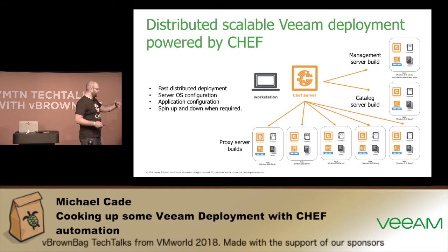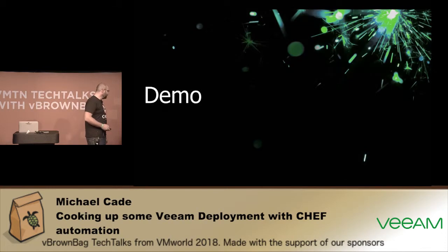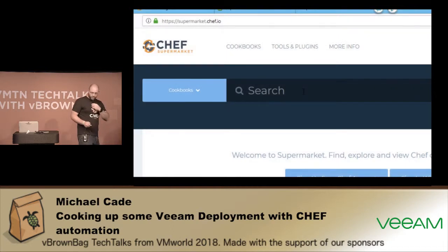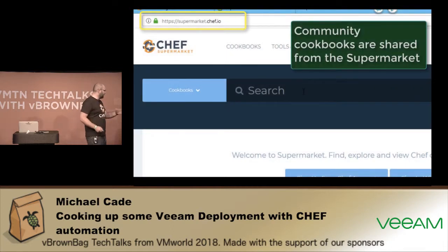So ultimately, if we know there's a backup window that we need to achieve, then we can go out and deploy these additional proxies and then destroy them once the backup or the replication job is completed. So when I start this, first of all, we're going to head over to the Chef Supermarket. This is all completely community driven.